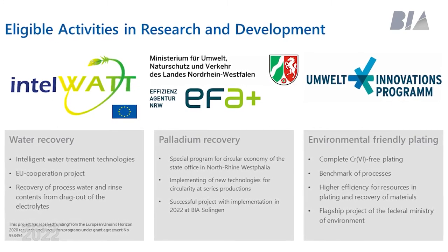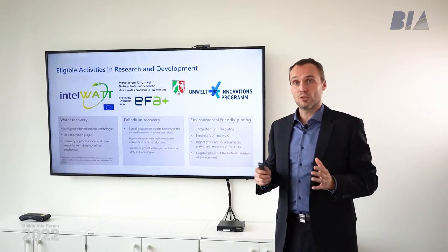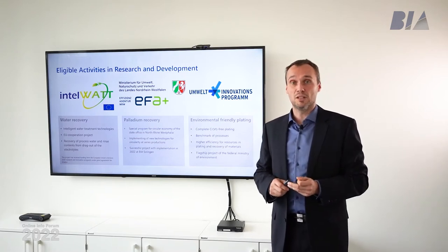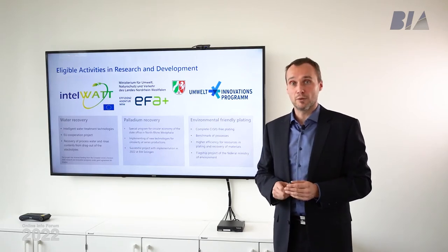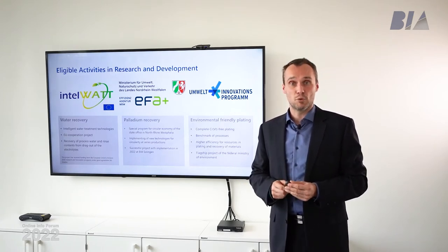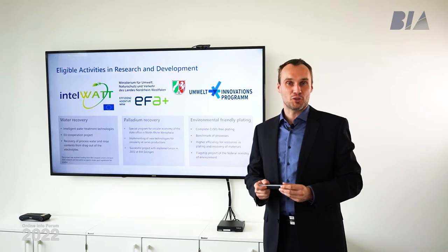In cooperation with the Effizienzagentur, we have implemented the palladium recovery here in Solingen. And the last and major topic is the Umweltinnovationsprogramm from the Federal Ministry for Environment in Germany. This is the funding for the complete new plating line we have installed here in Solingen regarding the efficiency and the environmental impact for the plating process as a whole system. So now we'll have a closer look at these topics in our production.